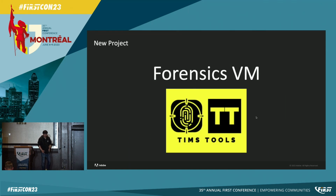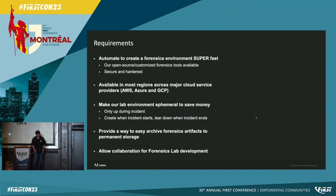So yeah, I'm starting a new project on forensics VM. This logo was actually created by one of my colleagues, using Adobe Photoshop. So for this project, we are thinking about how to automate creating the cloud forensics environment very fast. We want our open source and customized forensics tools available on that forensics environment. And we also need it to be secure and hardened. If you spin up an environment which is insecure and it is discovered by IT, then it will be a big problem. So we need to make sure our forensics environment is also secure.